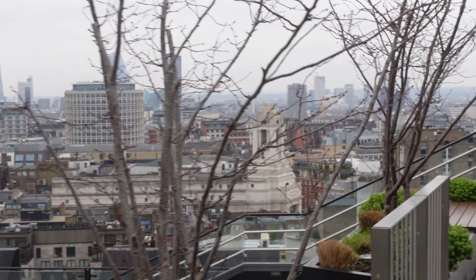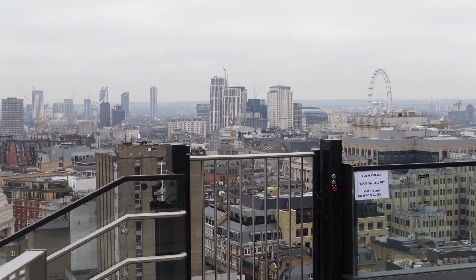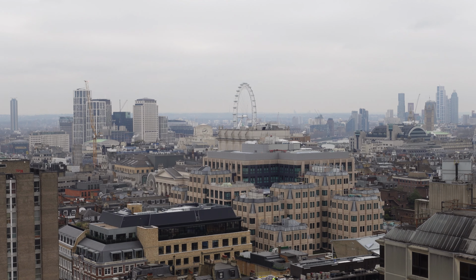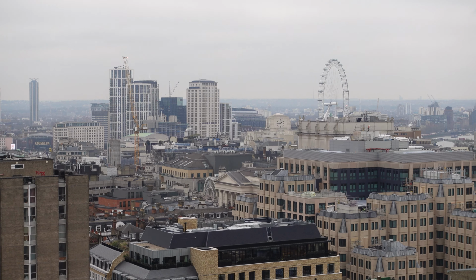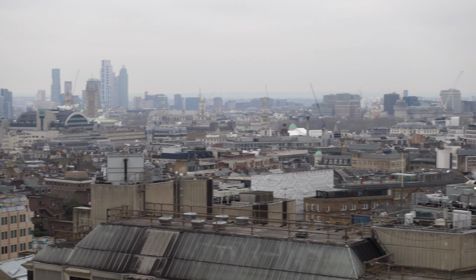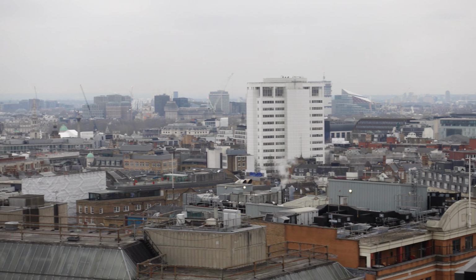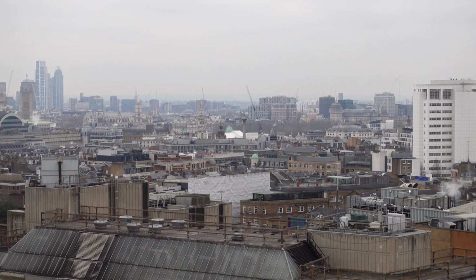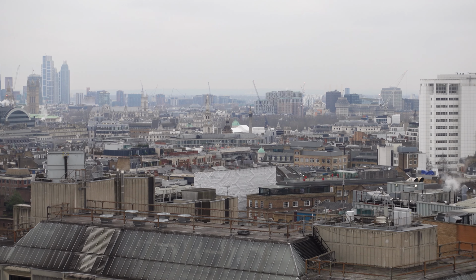Let's just go over to this side and see what we've got over this way. So here, as we look across, you have the massive feature of the London Eye, which is directly in front of you. Again, I can't emphasize enough, this is all completely free, which is fantastic. And then as you scope round, let's see if we can see anything out in the distance there. Yeah, you've got the London skyline. Oh yeah, you can just about make out the funnels of Battersea Power Station. So they are just over there, so we'll zoom that in for you.